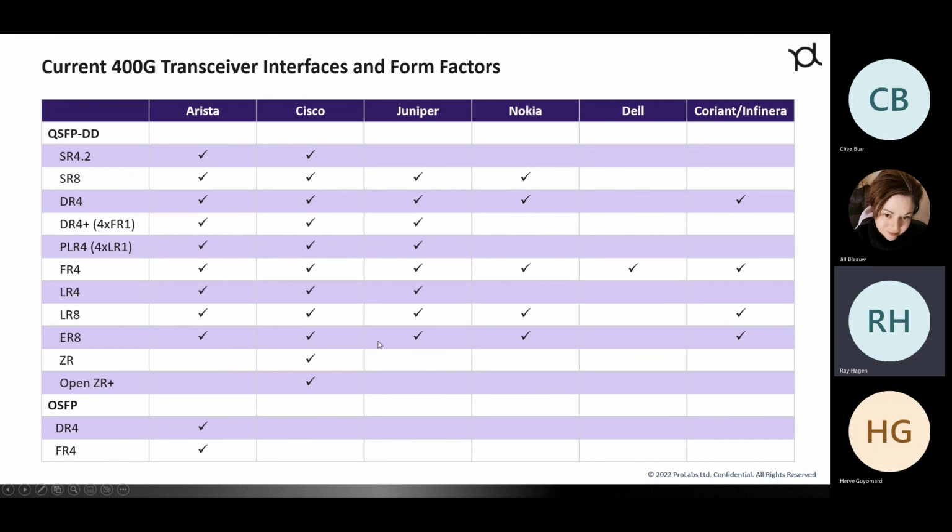So as we look at OEM compatibility for the QSFP-DD, Arista, we can handle all the regular transceivers across the board. We hope to have the ZR and Open ZR Plus QDD available very soon. We have some new hardware in our lab that we're working to qualify those in. Cisco, we can provide all the QDD parts. Juniper, very strong there. Nokia, Dell, Ciena, Infinera. We pick our spots there where they offer products.